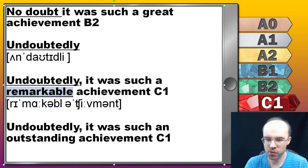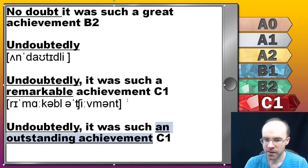You know, it's very important if you want to sound like an advanced English speaker, you need to use more difficult adjectives, adverbs, and other words as well. Let me give you one more example. Undoubtedly, it was such an outstanding achievement. All right, we've already used this word undoubtedly, and you know, it's at least an upper intermediate level. But then, we demonstrated the knowledge of this expression, not just a big achievement or a great achievement, but an outstanding achievement. And that's why our level became advanced, thanks to these two expressions.